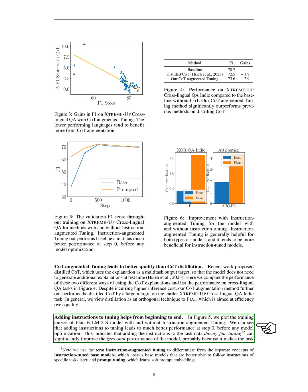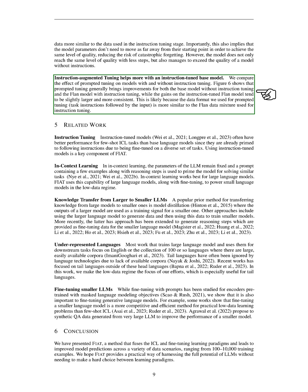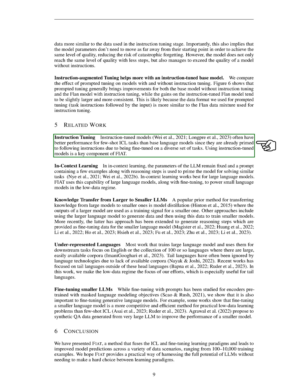We've also found that instruction-augmented tuning is more beneficial when used with an instruction-tuned base model. We compared the effect of prompted tuning on models with and without instruction tuning and found that prompted tuning generally improves both types of models. However, the improvements on the instruction-tuned Flan model tend to be slightly larger and more consistent. Instruction-tuned models often perform better for few-shot instruction following tasks than base language models because they're already primed to follow instructions due to being fine-tuned on a diverse set of tasks. Using instruction-tuned models is a key component of our approach.